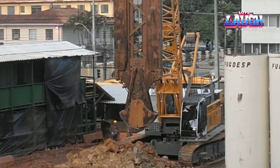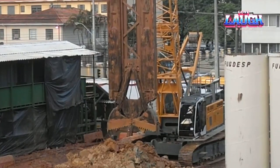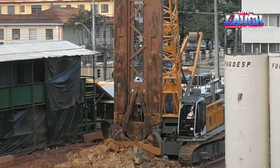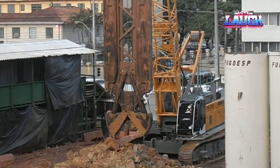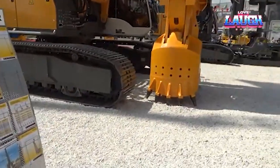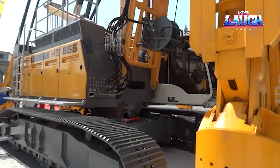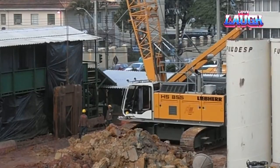The Liebherr HS 855 HD is a popular choice for deep foundation applications because of its high lifting capacity and long reach. The machine is also well suited for dredging applications, as it can be equipped with a variety of dredging attachments. Additionally, the Liebherr HS 855 HD is a versatile machine that can be used for a variety of material handling applications, such as loading trucks and stockpiling materials.